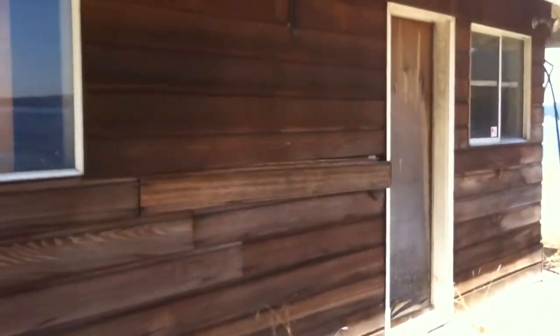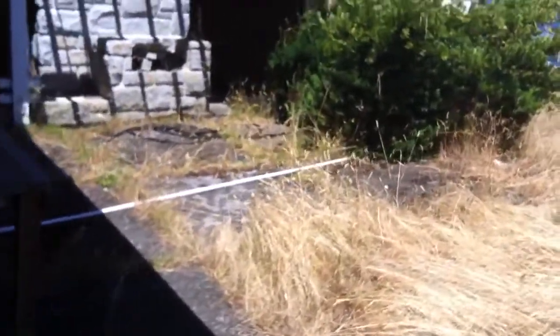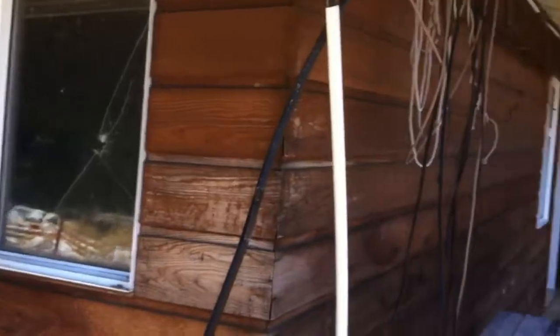Okay, just walking up to the house here. Broken windows in the garage, old shake roof. Was one time a very proud mansion. Now it's a semi-abandoned, bird's nest riddled, aged manor.